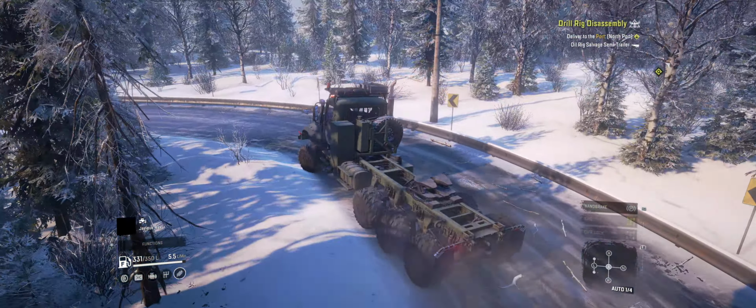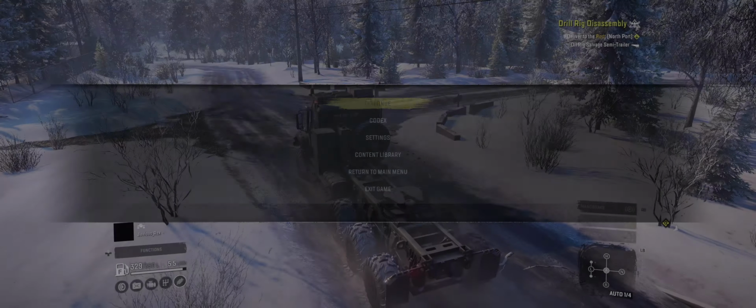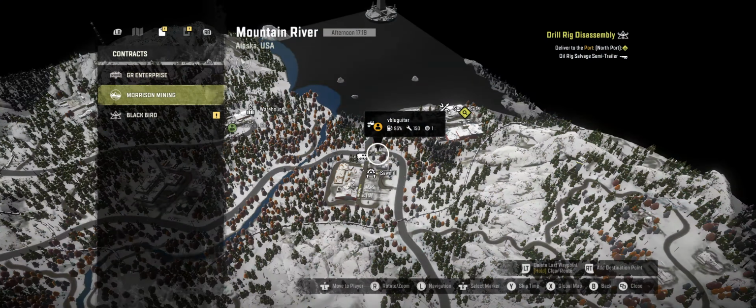Hey Arthur, can you activate under GR Enterprise Town Supplies? Sure thing. Look at this. These guys are flying through these missions. I thought we were done. Oh, he can start another one. I mean, I gotta bring this trailer all the way back.